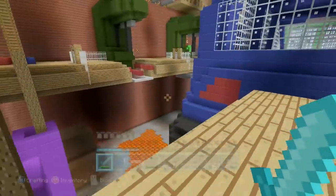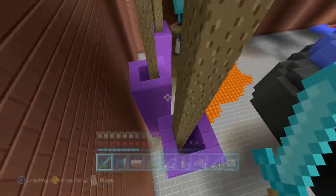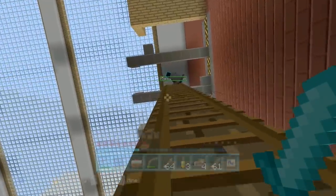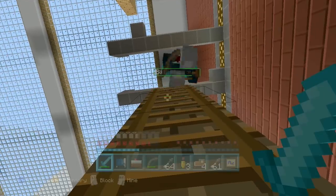Here we go. Is this turned into Mario Let's Play? Is it Mario that does Here We Go? I think that's Mickey, isn't it? Is it? Oh, isn't it Mickey? Here we go.